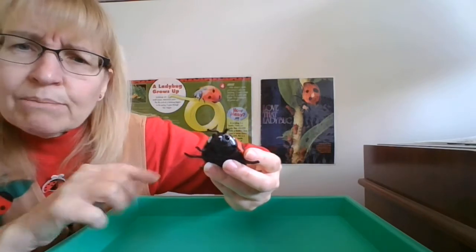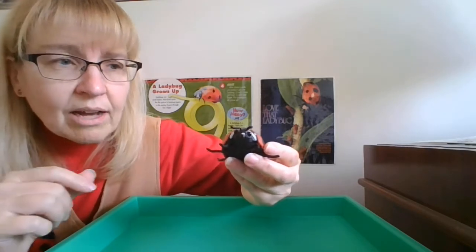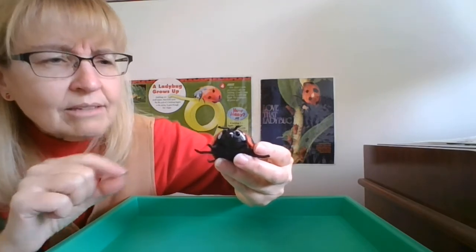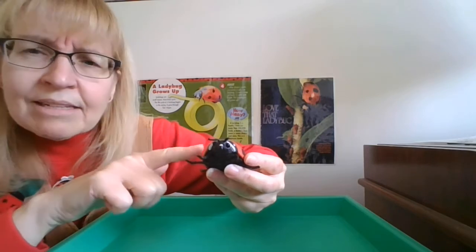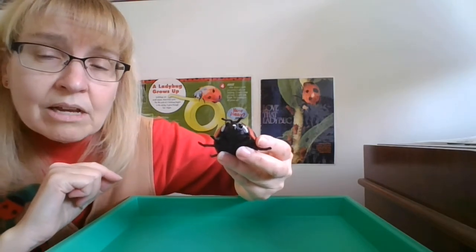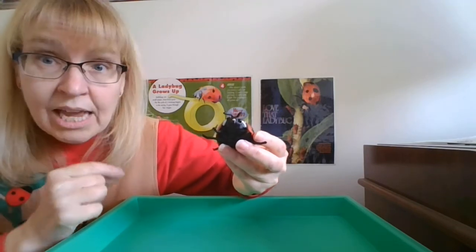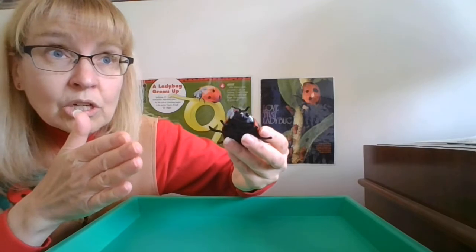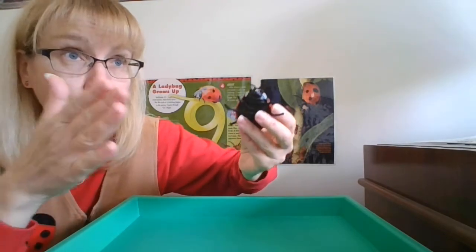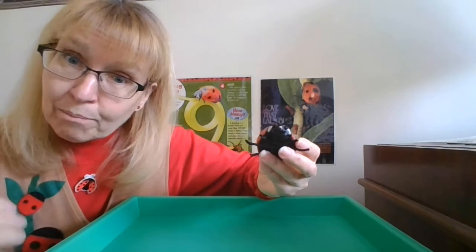Now, what does the ladybug use all those parts for? Let's see. Well, their eyes, they want to see with their eyes. Ladybugs don't have real good eyesight. But this insect and many other insects have these things called compound eyes. Now, when we look, our eyes work together, and we see what we're looking at, and we usually just see one of those things. When I look at one of you, I see one person.